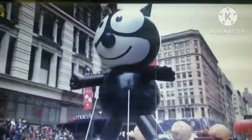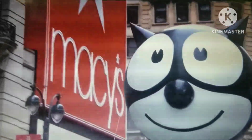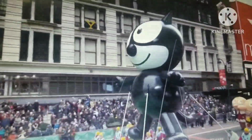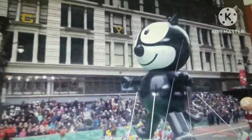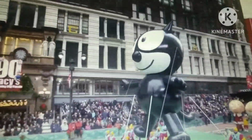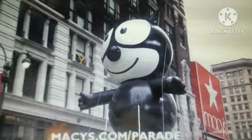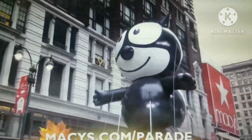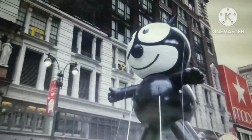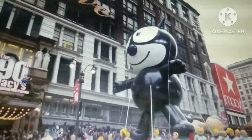After 2016, the second version of Felix the Cat will be retired, and with the first version and the second version, he will now make a total of 3 appearances. Now, combined with all 16 characters from season 6 and the 4 extra characters, that makes a total of 100 episodes of my Macy's Parade Balloon series. And with that, season 6 has been capped off. It has been one crazy adventure.